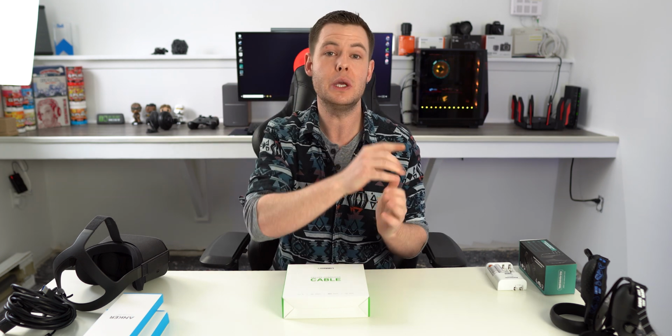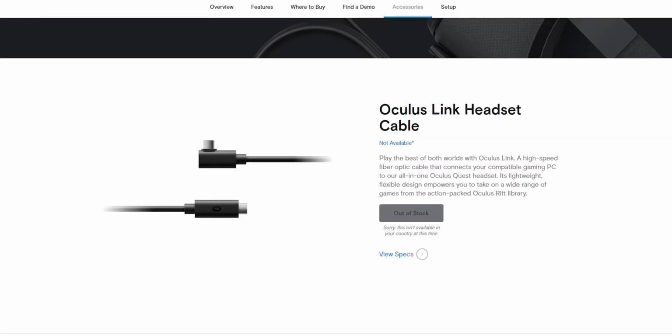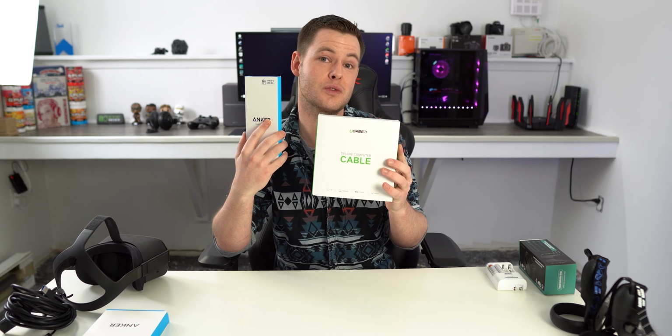Now, we had talked a little bit before about using the Oculus Link software to play PC titles, but I want to let you guys know that you don't have to dish out the $60, $70, or $80, whatever it may be in your region, for that Oculus Link cable, because UGreen and Anker definitely have your back on this front as well.